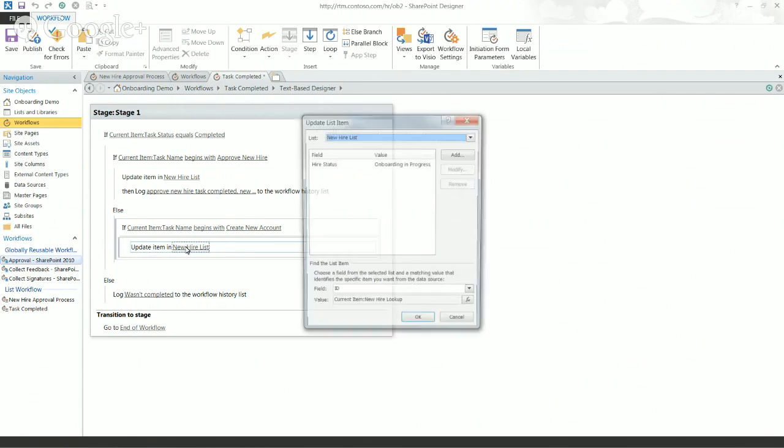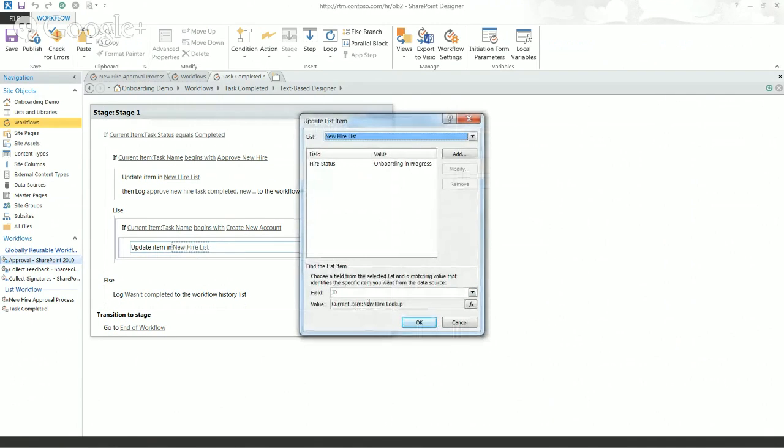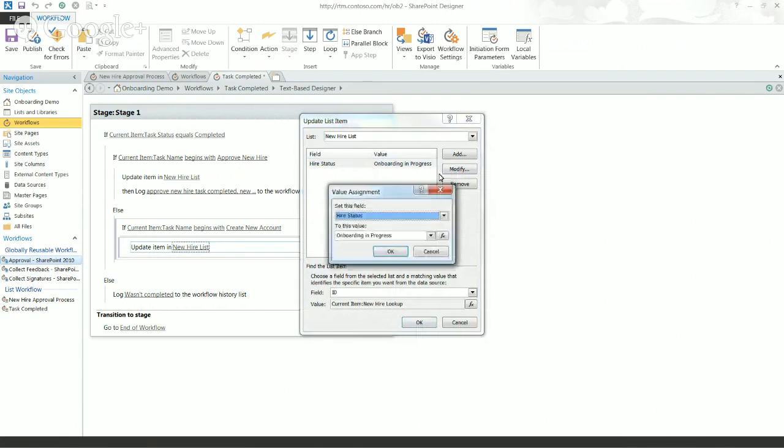What I want to do is I've already got the logic in here saying which new hire lookup it's taking me to. I'm not updating the new hire status. I'm updating the parallel task count. Parallel count to what? Ooh, so I need to be able to calculate what that's going to be before I can put a value in here, because it's got to go look at what it is already and then calculate what the next number needs to be.